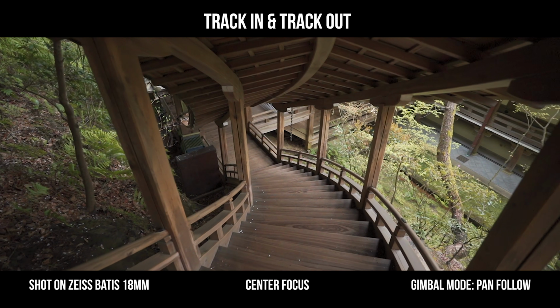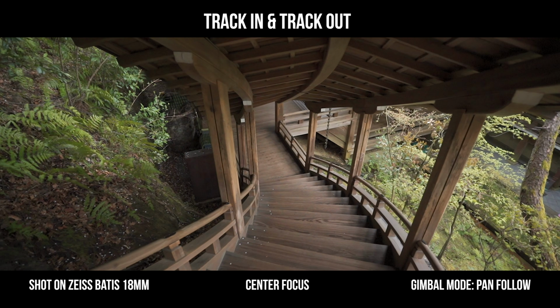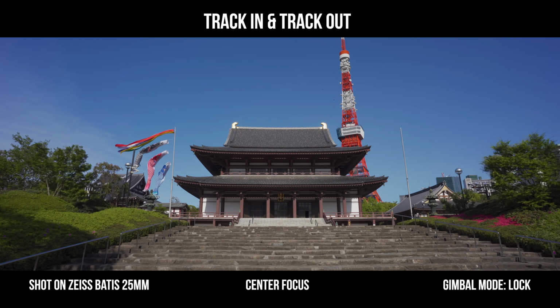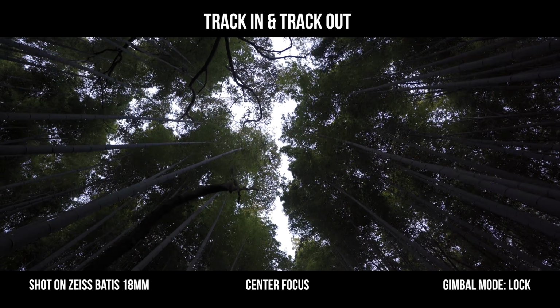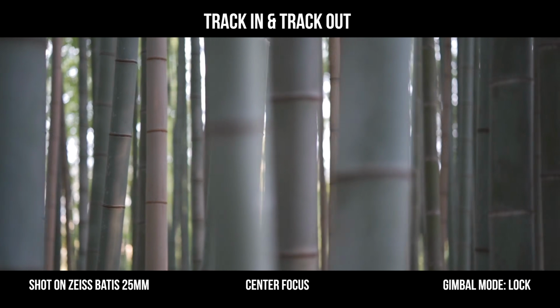As far as which gimbal mode to be in, if you have to make any twists and turns, you would want to be in pan follow mode. But if you know you're just going down a straight path, it's best to have your gimbal on lock mode to prevent unwanted drifting. And you're not limited to shooting what's in front of you. Try pointing your camera up or down from time to time to see what other interesting shots you can get.